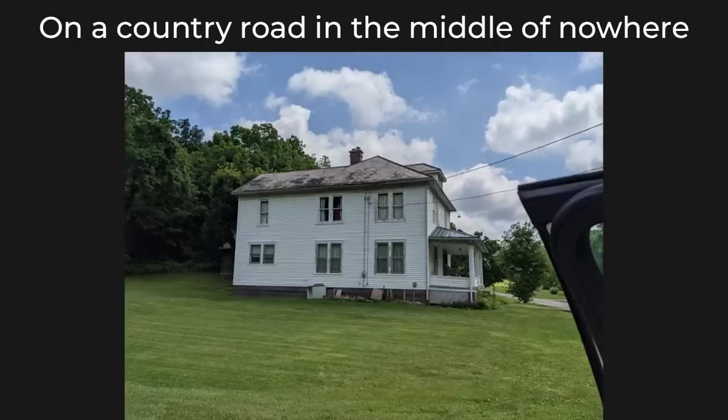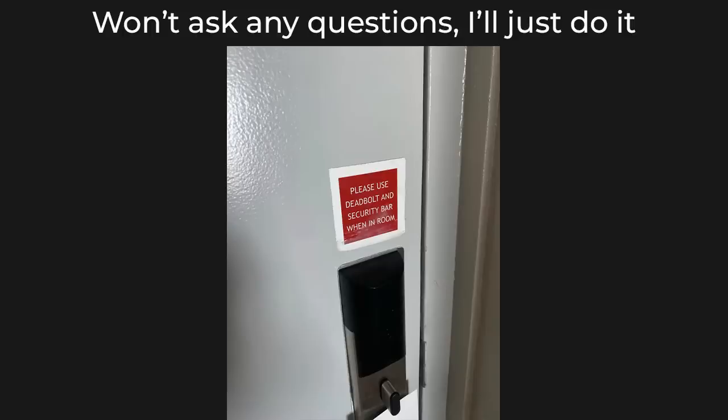On a country road in the middle of nowhere. Won't ask any questions, I'll just do it. Please use deadbolt and security bar when en route. Meet Megan, your new best friend.